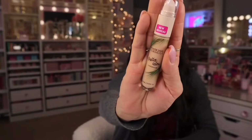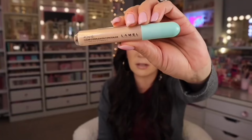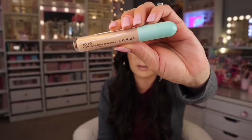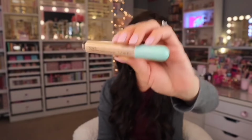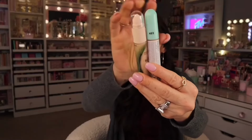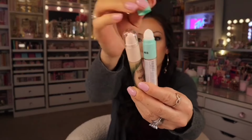The first one is the Physician's Formula Butter Glow Concealer. This one is in the shade light to medium. And then this one is an Amazon find by the brand LAMEL. This is the Hashtag Oh My Clear Complexion Concealer. So good. Both concealers have little tops with little sponges like that.